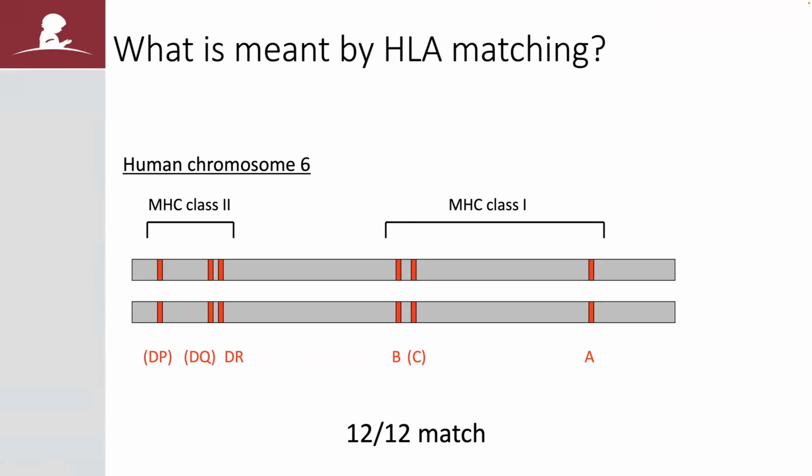So when I say match sibling, most likely it's matched 12 out of 12 in these loci in chromosome 6. When I say a matched unrelated donor, most likely it's 12 out of 12 matching. When we say mismatch, meaning there is a mismatch on one locus, we usually want them to be at least matched on these 6. So if a patient had C that is mismatched, that's fine. If a patient had DQ or DP mismatch, that's fine. But at least they have to be matched in A, B, and DR. These are the most important ones.